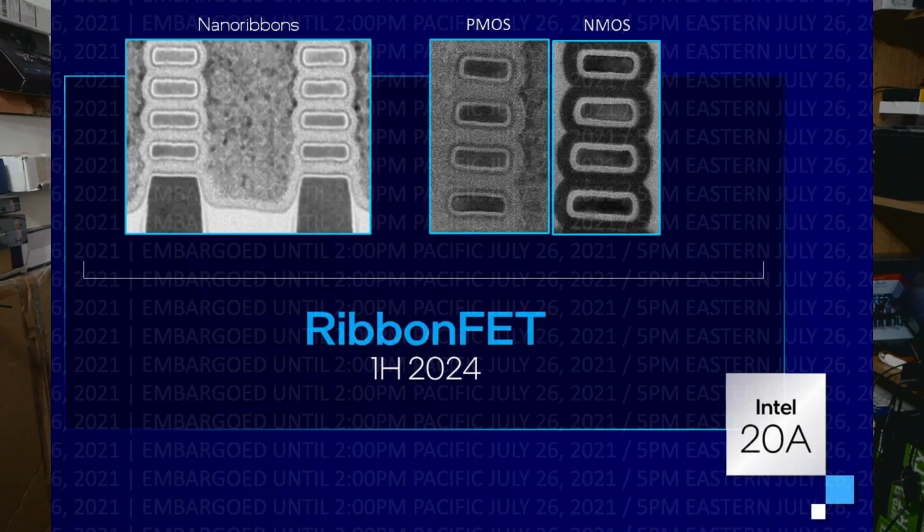Beyond that, as we've spoken about on this channel, you have gate all around transistors, where you essentially have sheets, nano ribbons, stacked up on top of each other. And that's where you get your scaling from. Intel is going to introduce its first generation gate all around design, which they're marketing as RibbonFETs, with Intel 20A coming 2024. Also, Intel 20A is going to bring what Intel is calling PowerVia, which is backside power delivery.